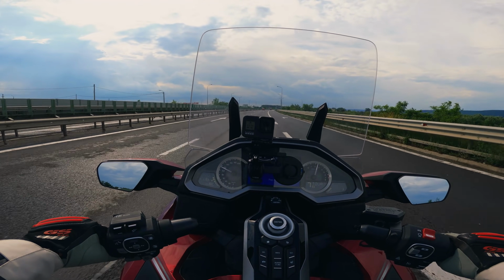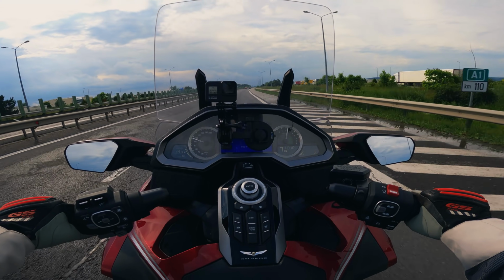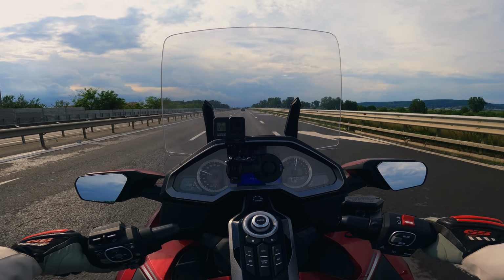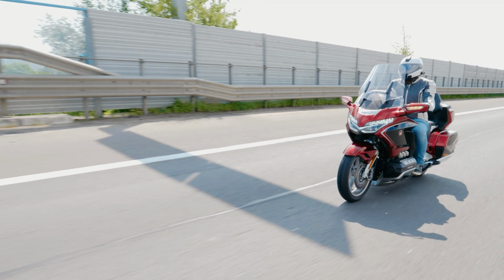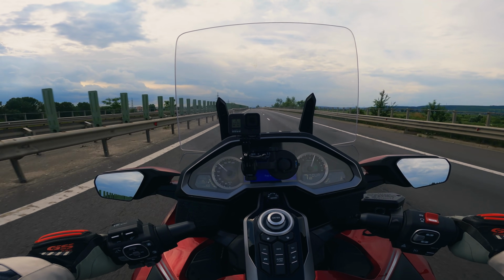Highways are by far my least favorite places to ride. They are extremely boring, but on this, with a bit of music and very good wind protection, I can see myself not hating them as much as I do on most other bikes. Because at 140, it's completely stable, not a lot of noise, not a lot of ruckus. You can ride this all day long.